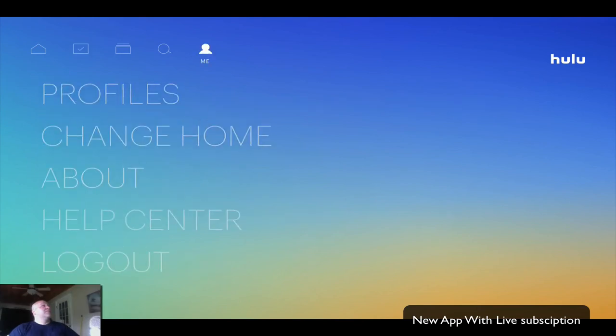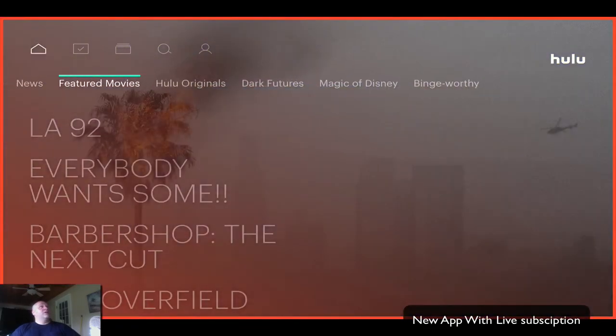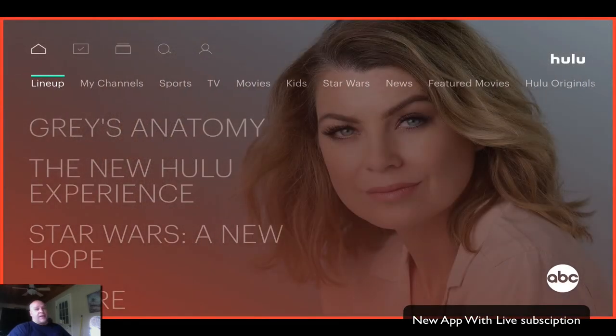So I hope this was helpful to you. I hope that you see the difference between having the more expensive live package as compared to just the $7.99 package. And we're using the same exact app.